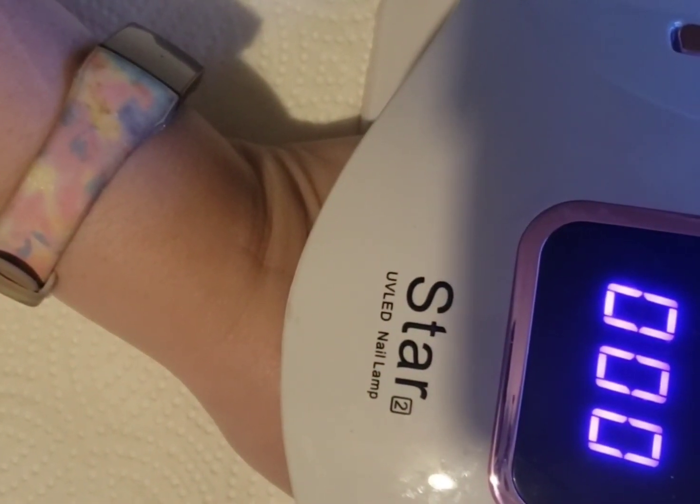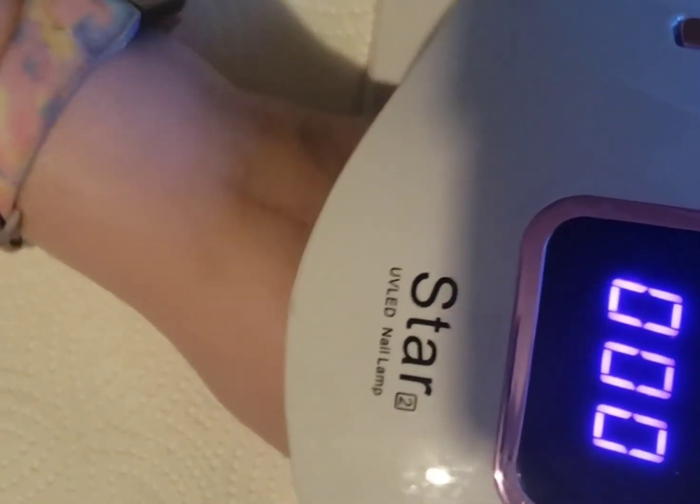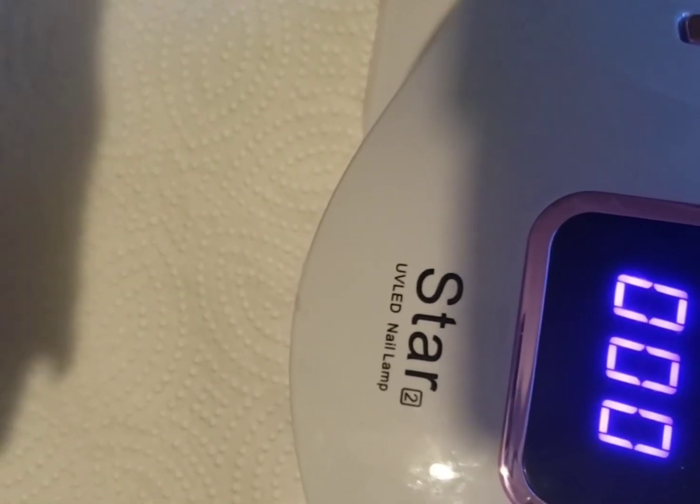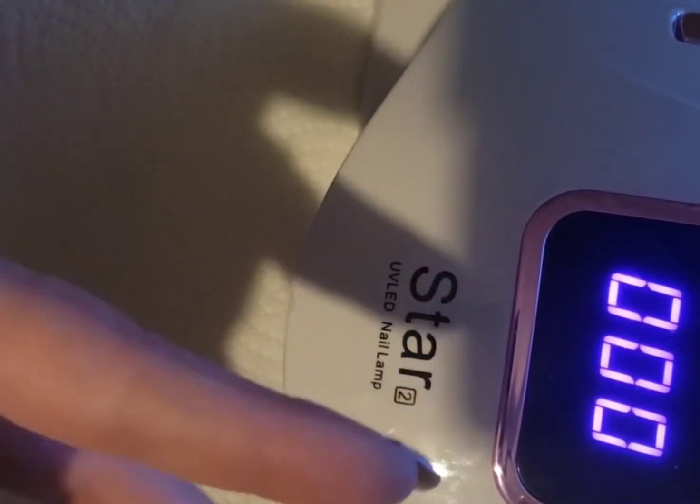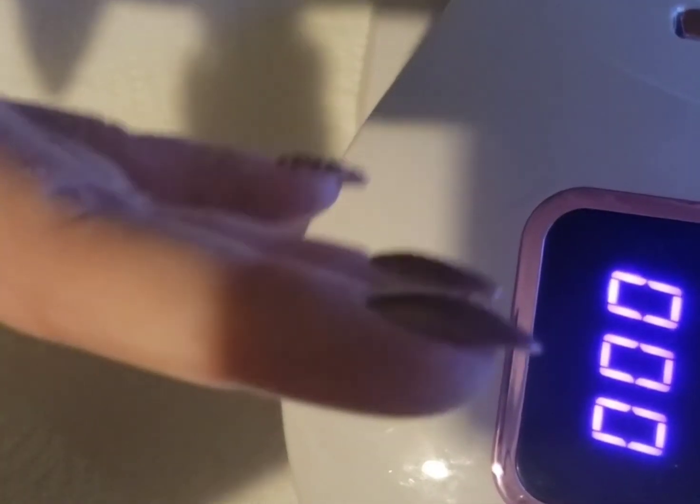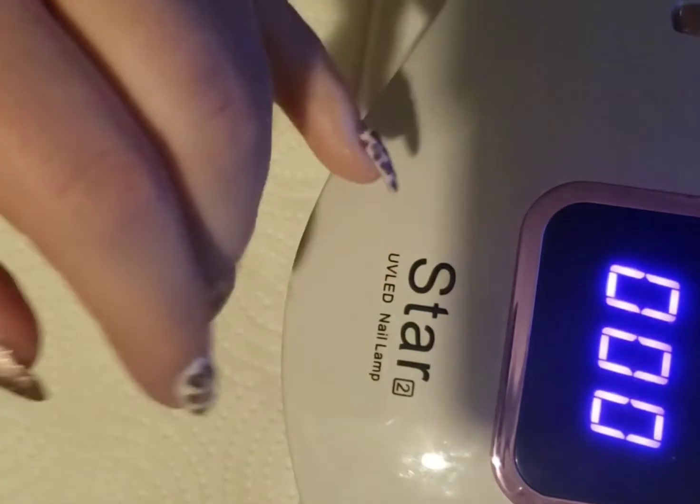Now I'm just going to get a lint-free wipe and use some rubbing alcohol and wipe off that sticky layer on all 5 nails. And then afterwards I'll use Young Nails cuticle oil, put those on all 5 nails and rub them in, and then I'm done.